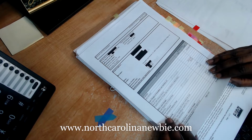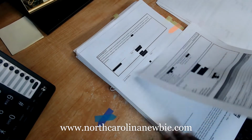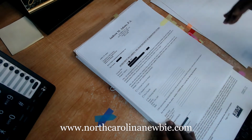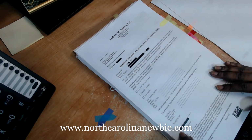Here is your settlement agreement. This is a breakdown of all the numbers you just signed off on. You'll look through the rest of the document, sign a date to acknowledge. Agreement regarding disbursement of funds. You will be receiving funds at closing, so you'll choose how you would like to receive those funds and sign a date to acknowledge.